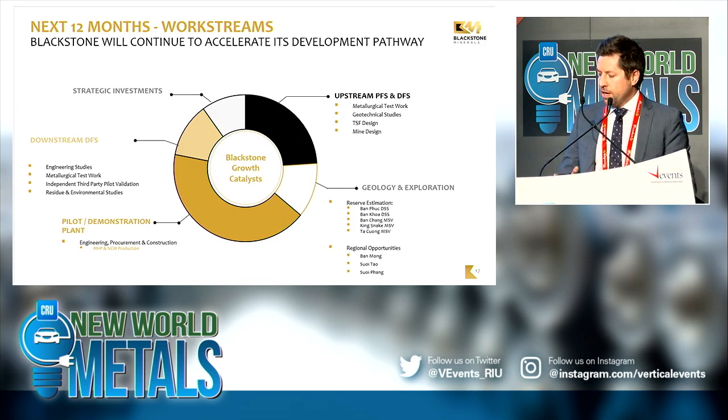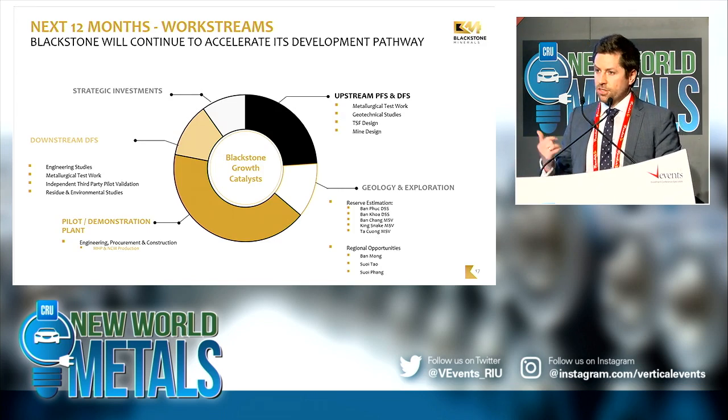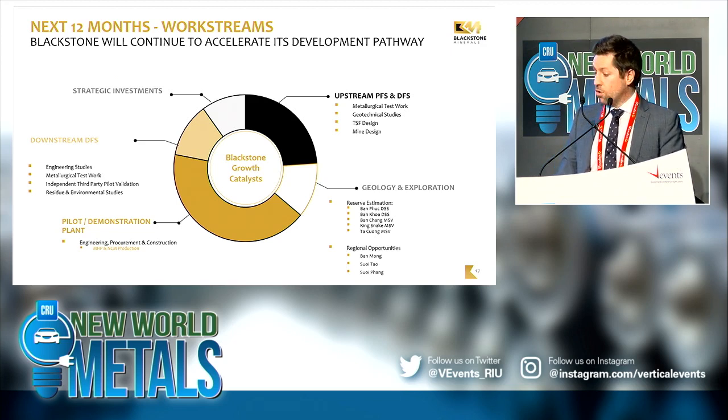So the next 12 months are really important for Blackstone. We're going to de-risk this. We're going to go from a 150 million market cap. We're going to try and close the gap on that NPV, and to do that we need to de-risk this opportunity for our investors through DFS, pilot plant, further drilling. That's a big year. Funding, final investment decision. It has to get closer to that $2 billion NPV, one would hope.